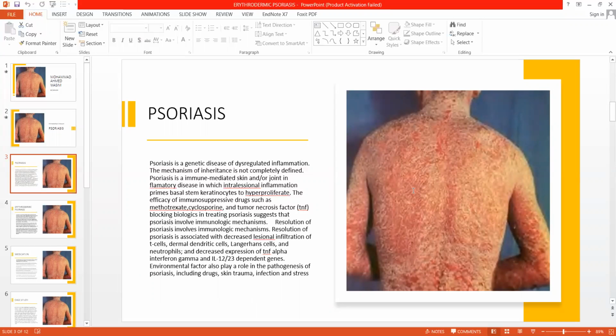The efficacy of immunosuppressive drugs such as methotrexate, cyclosporin, and TNF blocking biologics in treating psoriasis suggests that psoriasis involves immunologic mechanisms. Resolution of psoriasis is associated with decreased lesional infiltration of T cells, dermal dendritic cells, Langerhans cells, and neutrophils, and decreased expression of TNF-alpha, interferon gamma, and interleukin 12/23 dependent genes. Environmental factors also play a role in the pathogenesis of psoriasis, including drugs, skin trauma, infection, and stress.